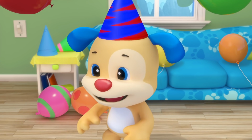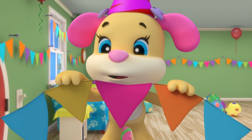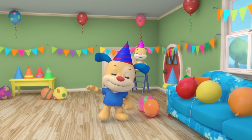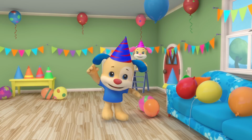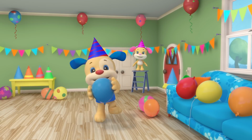Get all those balloons. Do you have a favorite color? It's very hard to choose. Puppy's shirt is blue, and his ears are bright blue too. Can you guess what his favorite color is? It's true, Puppy likes blue.